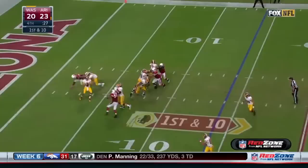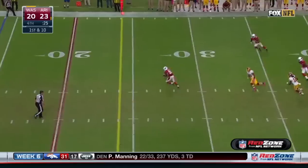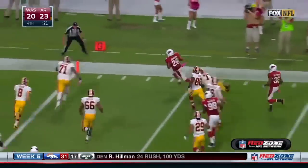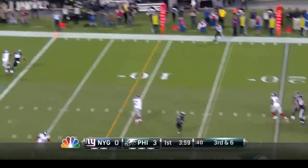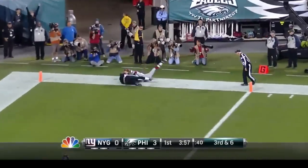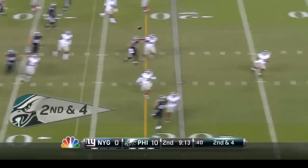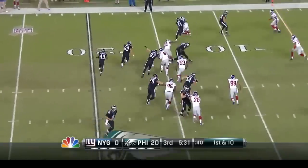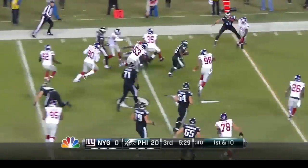Cousins with the slant. Cousins pass, and it's intercepted by Rashad Johnson, and Johnson dives. Three plays later, Foles to Ertz for the 15-yard score, and finding James Casey, who's the third-string tight end. He's wide open. Misses that, though, y'all. He hadn't had that in a long time. LT, there's your former teammate.